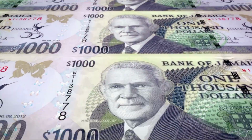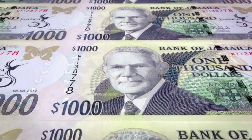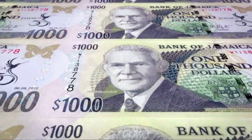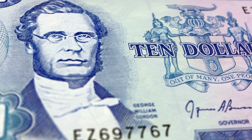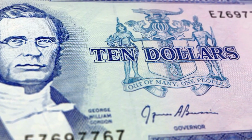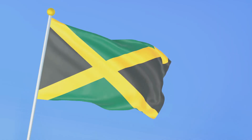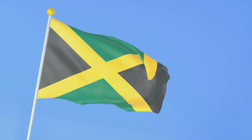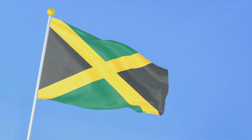So there you have it. From the jingling coins in your pocket to the crisp banknotes in your wallet, each piece of Jamaican currency tells a story. It's a story of change and adaptation, of tradition and innovation. It's a story that continues to unfold every day with every transaction. And that's the Jamaican dollar as we know it today, a symbol of Jamaica's vibrant and diverse history.